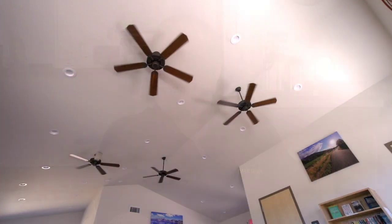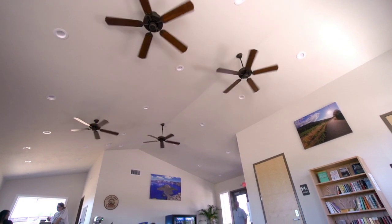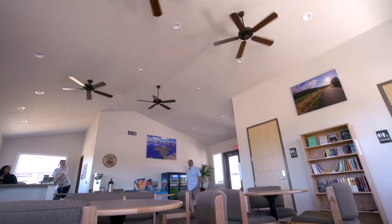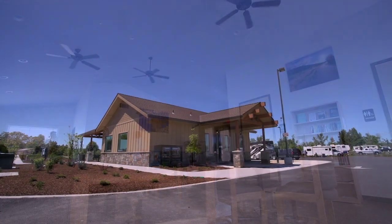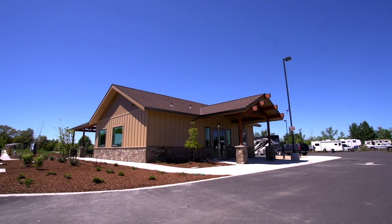Yeah, and it also is kind of the technology hub. So tell us a little bit about how it enhances the experience of the RVers coming here to Southern Oregon RV Park. Oh, absolutely, yeah. So from behind the scenes, what the public doesn't see, they come inside, they get some coffee, they sit down, chat a little bit, but this building houses all of our Wi-Fi and fiber optics that was provided through Hunter Communications here for the RV park.